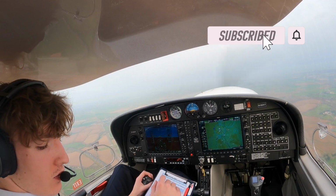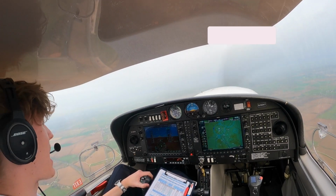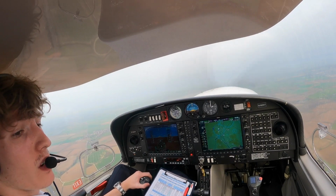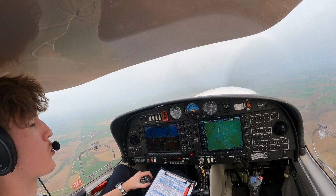Navigational flight, just flying around the Oxford area, not too far. First heading to Milton Keynes, then Banbury, then Evesham, and then we'll be coming back to Oxford. Aim is to get back before night time though, although I'm not night rated, so that will be a challenge. But I'm sure we can do it.